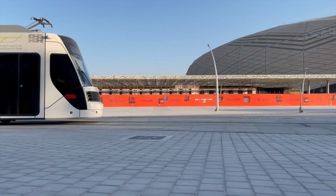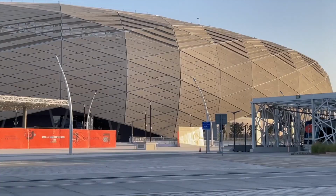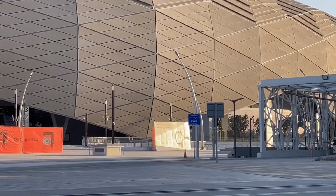Fans will be able to reach the venue using the Doha Metro Green Line. Education City Stadium is located just 500 meters from the station. So this whole area, the home of the Qatar Foundation for Education, Science and Community Development, buzzes with invention and a determination to make the FIFA World Cup 2022 a catalyst for social and human development.